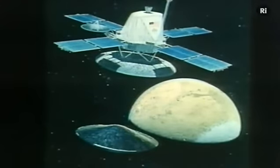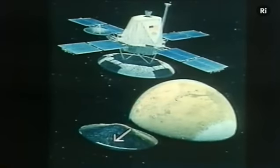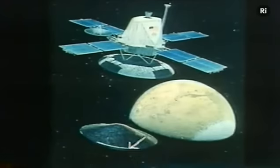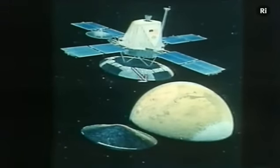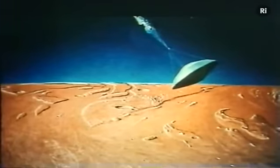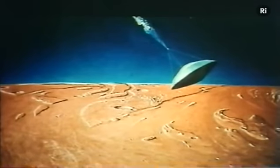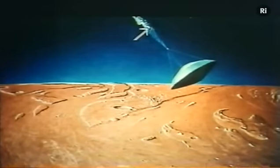Here is the orbiter, which is separating from the lander, wrapped up in its aero shell. The lander then slowly enters the Martian atmosphere, still in orbit, but spiraling in, slowed down by the Martian atmosphere. Then once in the Martian atmosphere, the lander, still in its aero shell, is connected to the parachute, which is just unfurling or deploying. It opens up, very large, 55 feet in diameter. That slows it down still further.